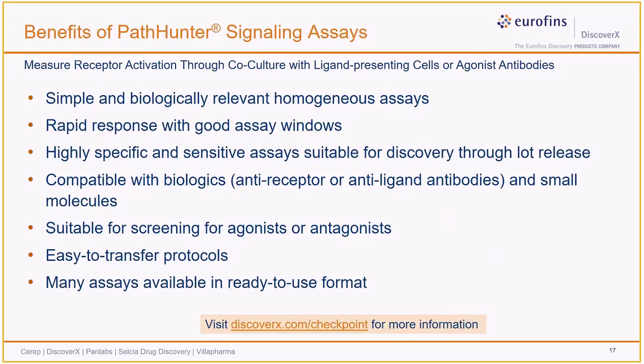While the focus is on immunotherapy, they can also be used for other therapeutic areas as well. The protocols are extremely easy to transfer, and many of the assays are available in our ready-to-use format, which is the frozen ready-to-use, allowing much easier transfer to our CRO partners.